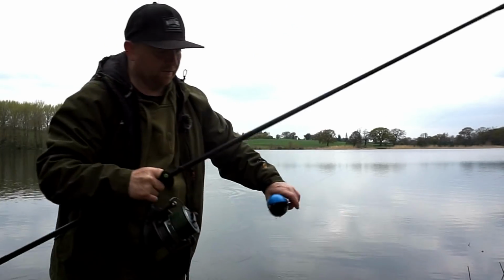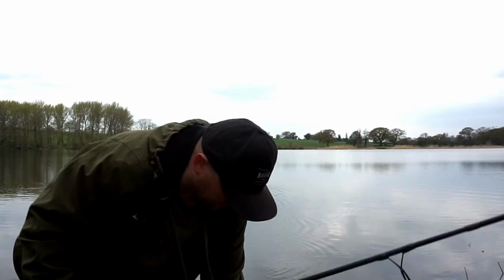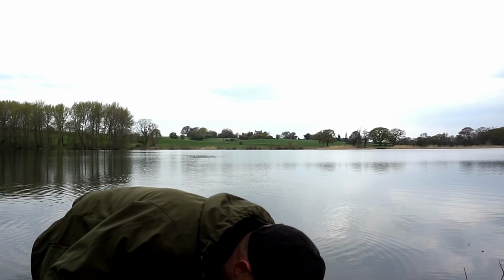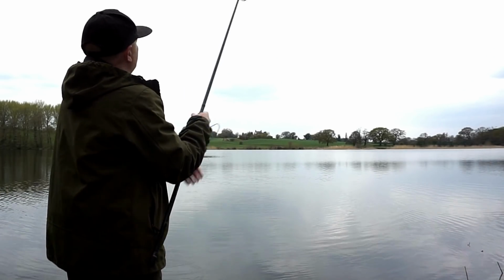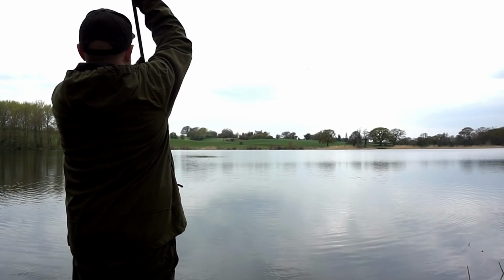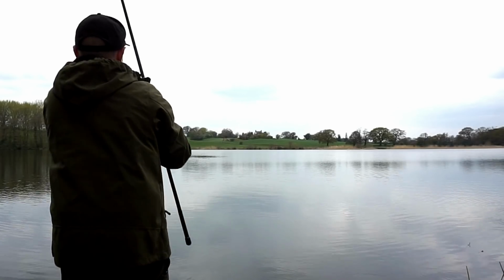This is the favourite part for me. Love baiting up. Absolutely love it. I don't like tackling up, but baiting up, love it. There's about 25 boilies in each spod. On the clip again.